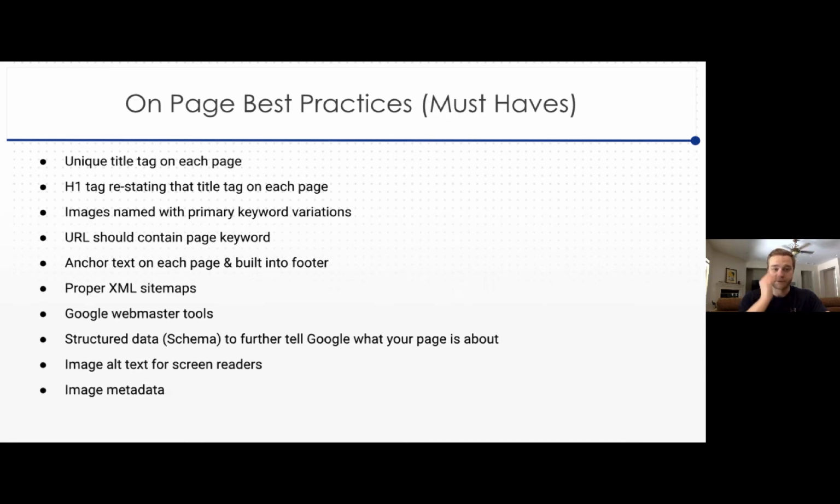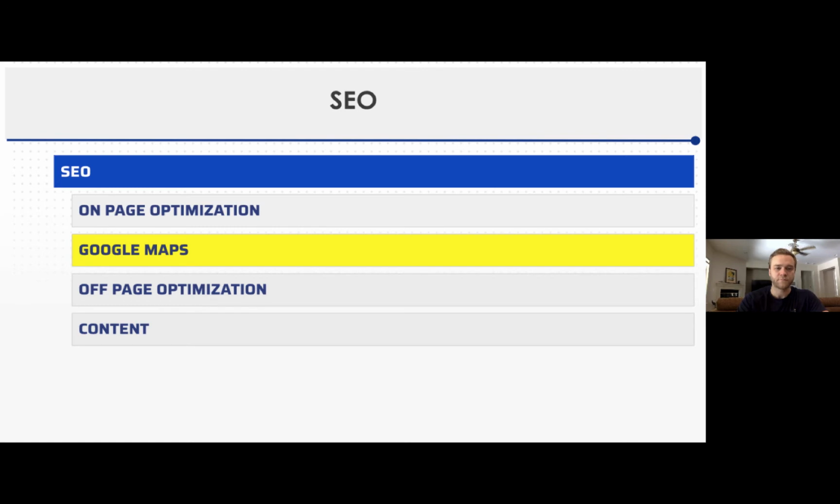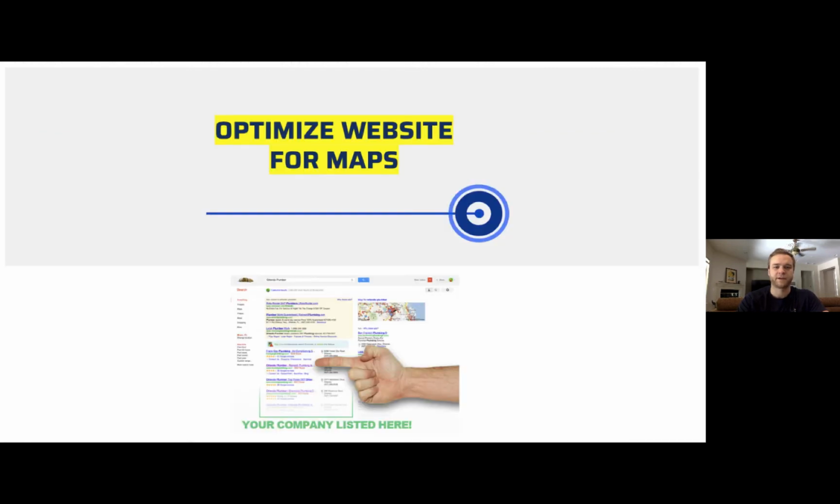And then of course, image alt tags and metadata, which we've already kind of discussed. You want to name your images with keyword variations, and you can also put in the metadata so that computers can read what this image is about, right? Computers are getting better at understanding what an image is through image recognition, but still giving them alternative text describing the image can help. So for Google Maps, this is going to be a key strategy.